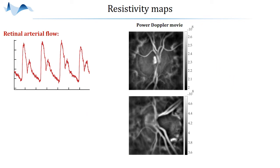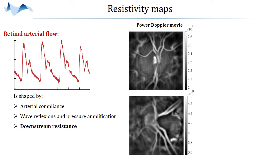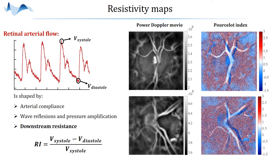Now more interesting is making resistivity maps. Retinal arterial flow is shaped by mechanical properties of the vasculature. So you have arterial compliance that plays a role, wave reflection and pressure amplification, and very importantly downstream resistance to flow. That is supposed to affect the waveform of the upstream arterial flow. It's calculated as the value at systole minus diastole normalized by systole, that is the resistivity index or the pulsatility index. With this image, you're also able to differentiate arteries and veins, and we measure something that is plausible in arteries, about 0.7 for this subject.